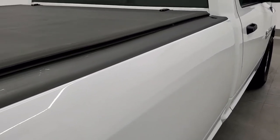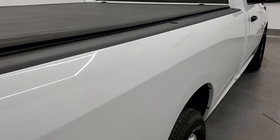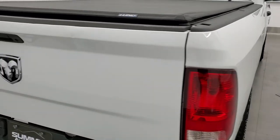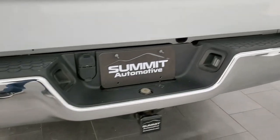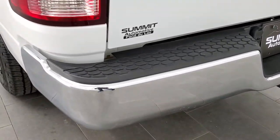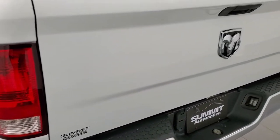I did see one little ding on the box there. There's also a little ding on the tailgate, but that's why we do the videos, so that you have full disclosure of the condition of the truck before making the trip.